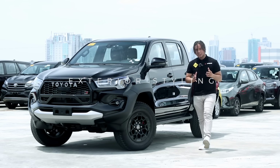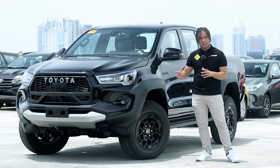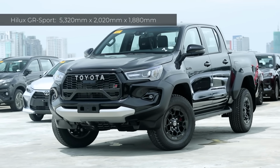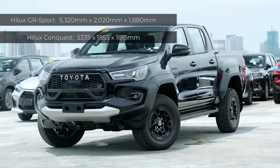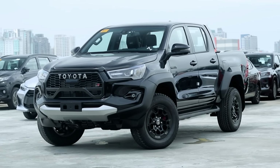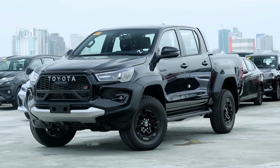The new Hilux GRS looks drastically different from the previous model. It is a lot wider and a lot taller. These are the dimensions of the Hilux GRS. Compared to the Conquest, it is 165mm wider, 65mm taller, but it's actually 15mm shorter, probably because of the shorter overhangs.